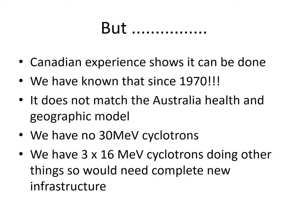Australia has no 30 MeV cyclotrons. We have 316 MeV cyclotrons, but they're doing other things. So you can't just go, well, we've got 316 MeV cyclotrons, they can produce technetium. By them producing technetium, it would mean they'd have to stop doing the things that they're already doing. So the one at ANSTO, it would have to stop doing all the research that it does. That's not what it's designed to do. And then, of course, there's one in Adelaide, and it's producing fluorine-18. So it's not a model that we can just instantly go, well, we can actually adopt. We'd have to create the infrastructure to do it.